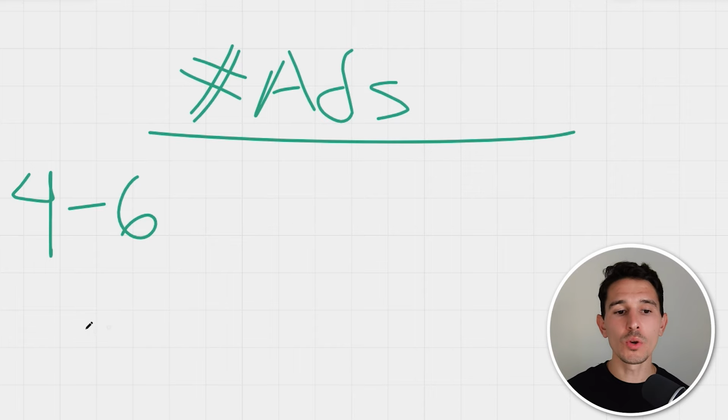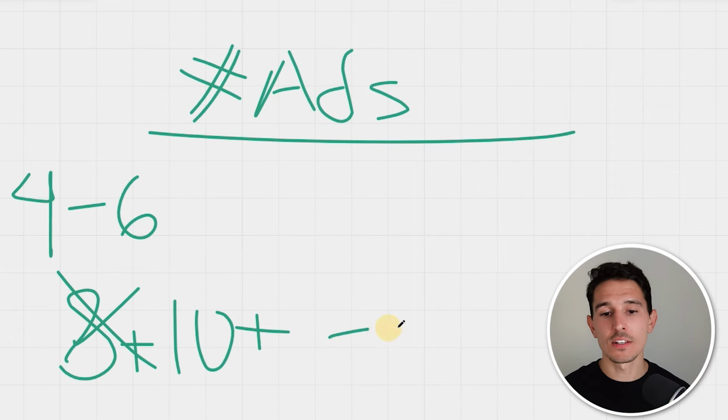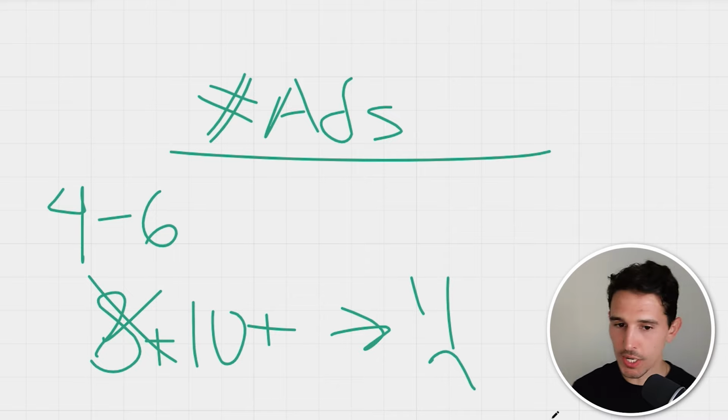What I find is that when we get to that 8+ range, or really like 10+ range, we get to the scenario where it feels more random. It doesn't feel like the right creative always wins. And when we look at that 10+ ads across multiple ad sets, the same ads don't always win, which is a little weird. When we look at the 4 to 6, most of the time the same ads win, which is an indication of a strong creative and not an algorithm flaw.